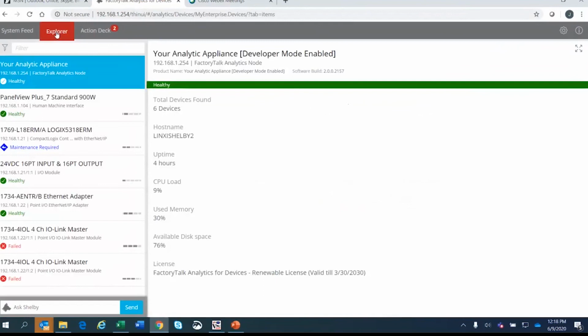So that's how the guy is getting all the messages all the way to this dashboard. Let's go one step further. We have a free app for the mobility devices. I have it on my cell phone as well, on my iPhone. It's called FactoryTalk Team 1. In this app, if I go to my action deck, it's sending the same messages to this as well. How cool is that?